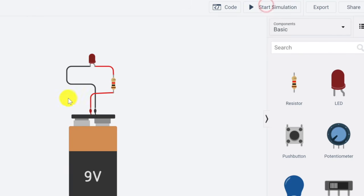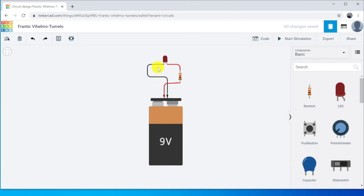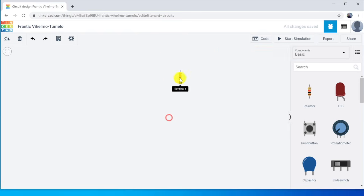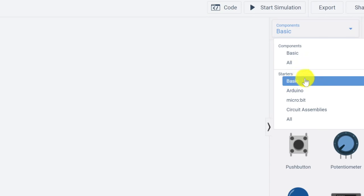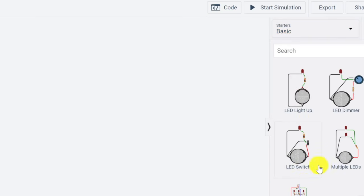Now, you might say, good, great, I'm done with the basics, though I want to do something a little bit different. And that's perfectly fine. You can actually do a lot of cool stuff, because what you can do is go to the components and say, let's try some of the starter basic kits. And if I click on it, you can see that there is some stuff that's already pre-built for you.